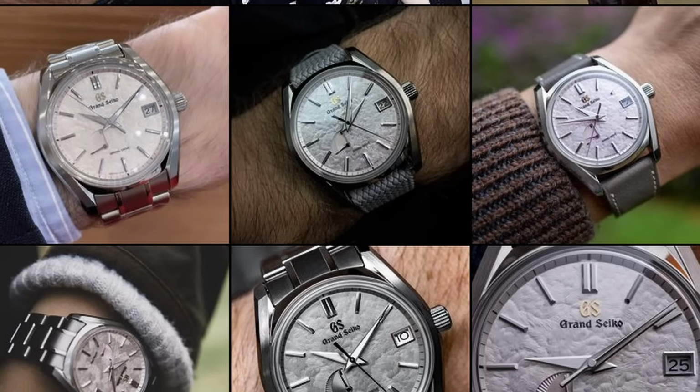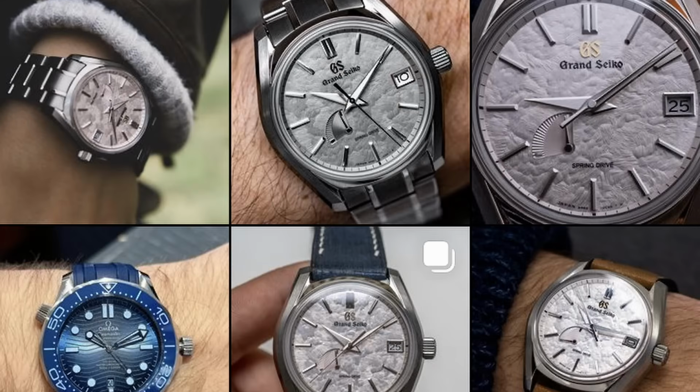I mean, the bracelet, no one ever really brags about it. A Seiko Grand Seiko bracelet. Good bracelets. Yeah, I think that's one of the better ones. And it's killer on a strap, on a NATO. Yeah. You see all over Instagram, if you just look up the reference number, people wearing it different ways, and it always looks good.